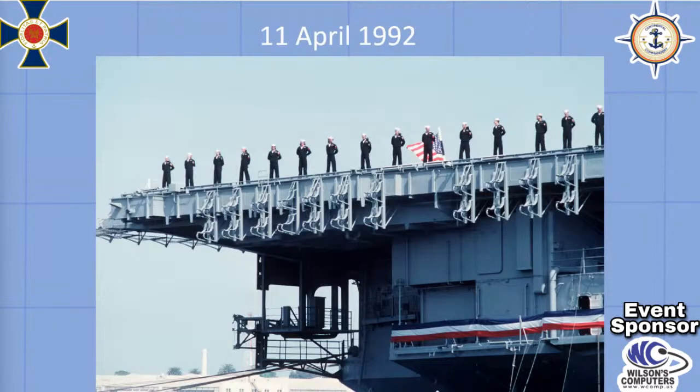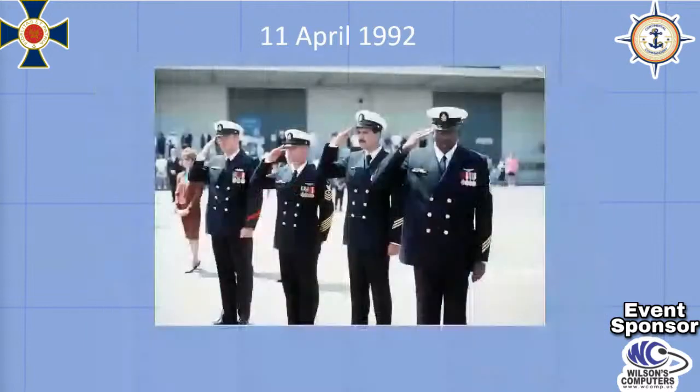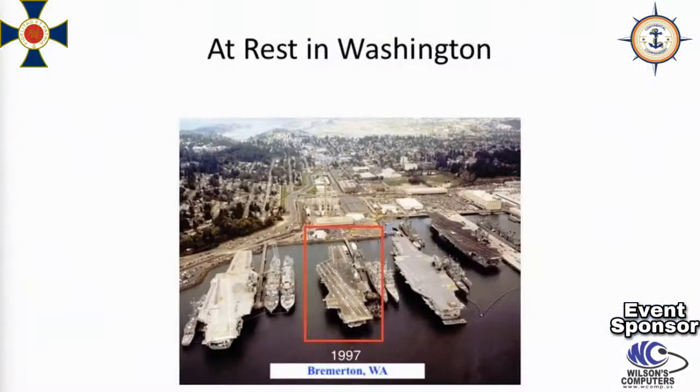Midway was decommissioned 11 April at the North Island Navy Station in San Diego. And they give their last salute to the ship. And it rested at the Boneyard in Bremerton, Washington, at the U.S. Navy base.